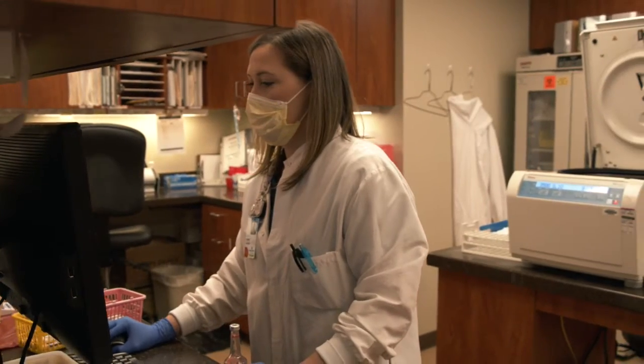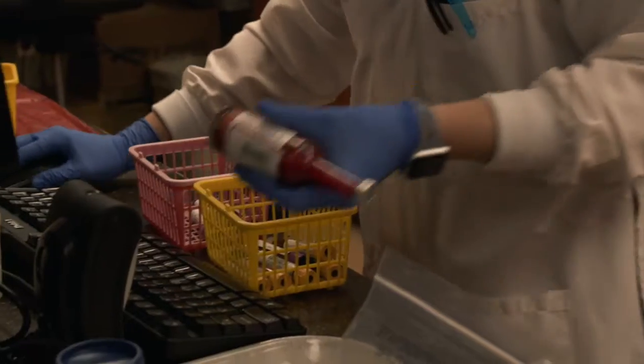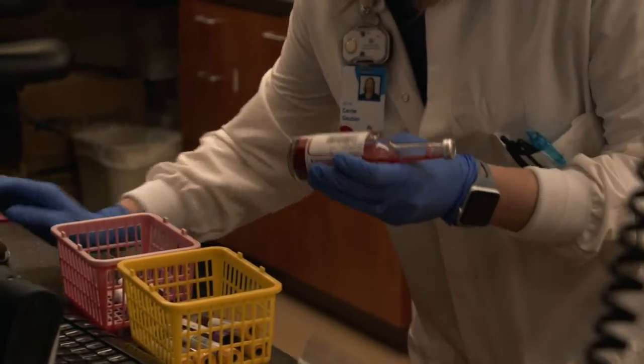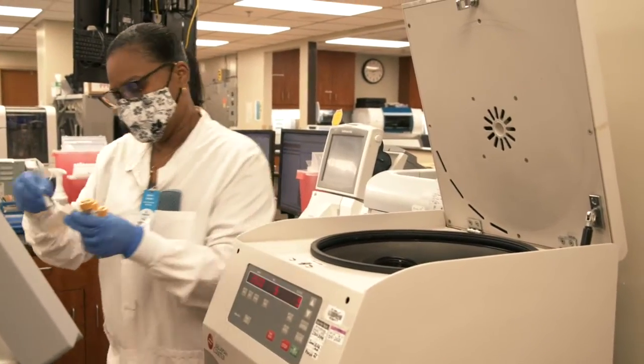Currently the lab operations manager here at Singing River, and I'm also the chemistry technical supervisor. I help ensure daily operation here, ensure that the staff are able to perform their job the best they can. They have everything they need.